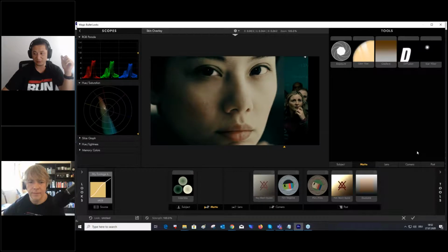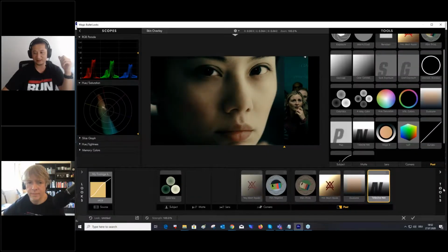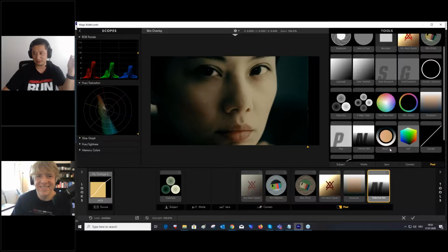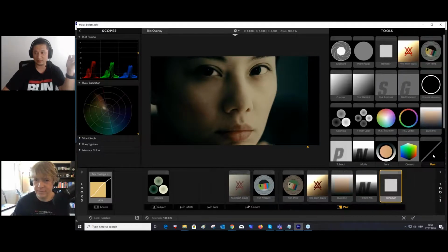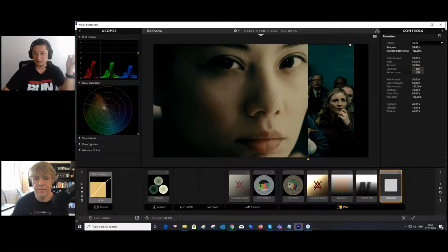But I will approach that by using the Vignette, and by dropping that down, look at the result, it's just really nice. I will just tweak the size, and that's literally it. And what I'm going to do is add the filmic grain and increase the sharpening a little bit and sharpen edge. Maybe that's a little bit too much. That's it. Increase the texture.